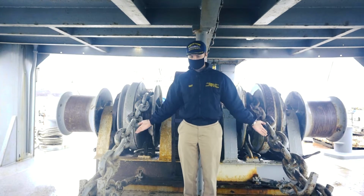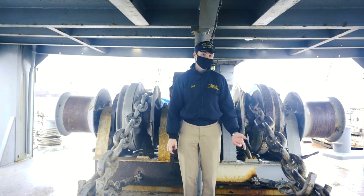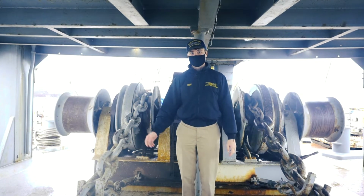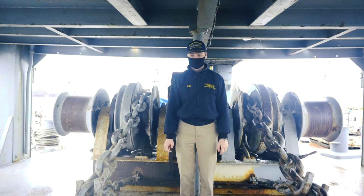Anchors away. These are the two main anchor chains, one that goes to each of the anchors. If we are in a port or a location where you're not going to have a dock necessarily available, you may want an anchor. One of these was able to hold the Red Oak in place without drifting in good weather, but you'd use both in inclement weather.